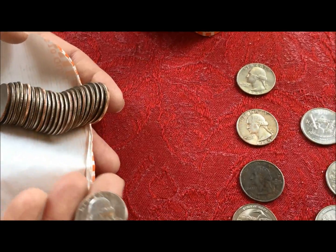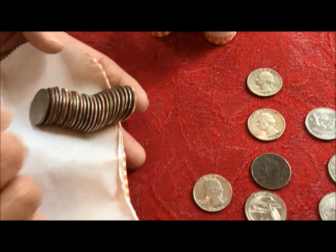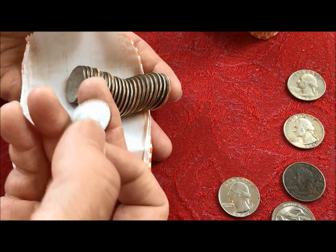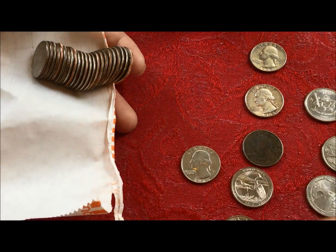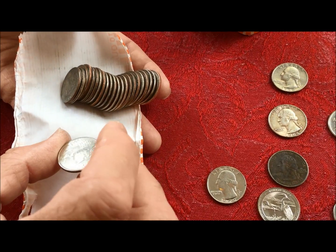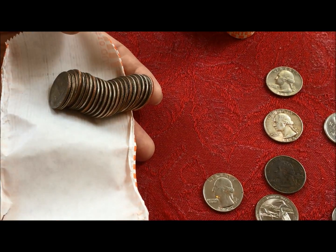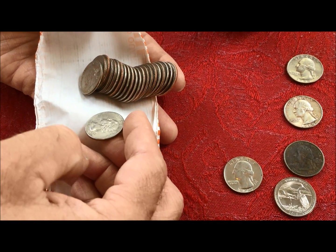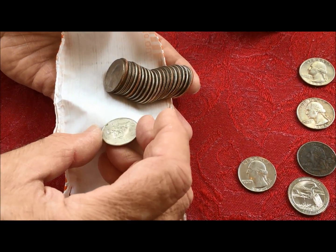There's a 1970. That is definitely a desirable coin. The 1970 is a very desirable coin. We'll talk about that in the wrap. There's another Blue Ridge that's not too bad. Michigan 2004. Not too bad shape. We'll take a look at that when we have a little more time to not rush. 97P. Set that aside. I can't remember if that one's a date.